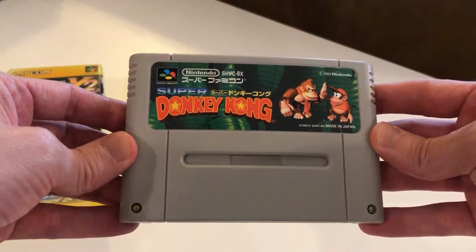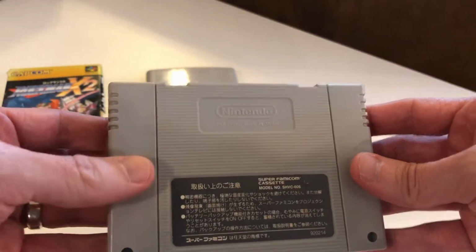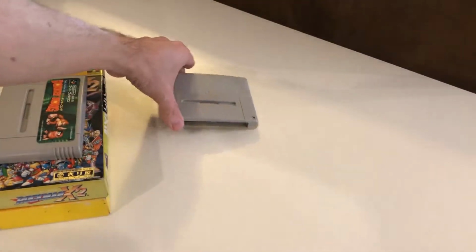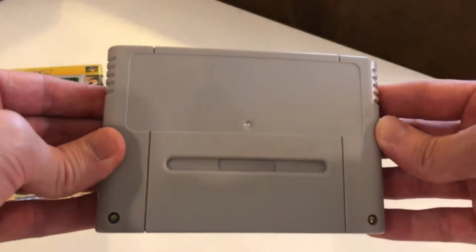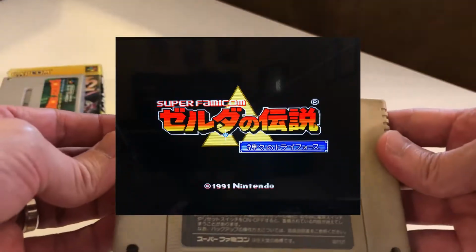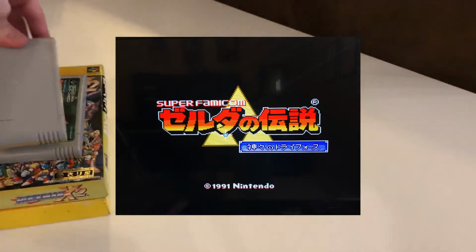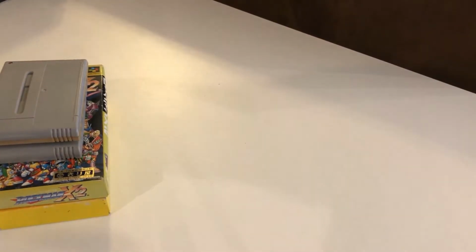Here's a closer look at the Donkey Kong that was part of deal number one. But as part of deal number one, as if I didn't get as good a deal as I possibly could have, he sent me a bonus game. And I don't know what it is. I had to pop it in to find out. I don't speak Japanese, but I know a Triforce when I see one. So that was the initial splash screen I saw. So this is, in fact, The Legend of Zelda: A Link to the Past, the Japanese version.